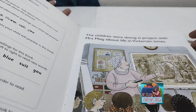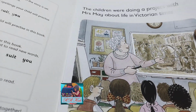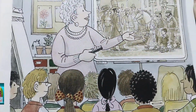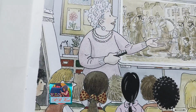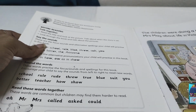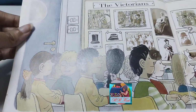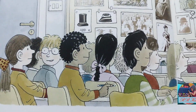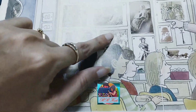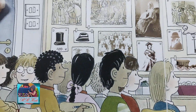Let's see what's written. The children were doing a project with Mrs. May about life in Victorian times. So the children were doing a project related to Victorian times. How the life was during old times, like we hear from our grandparents many times. If you see the pictures, it's written the Victorians.